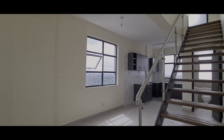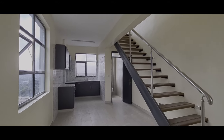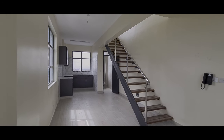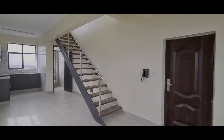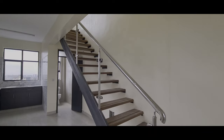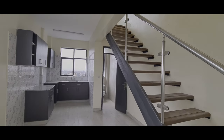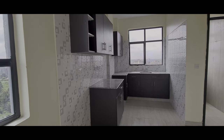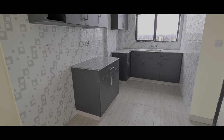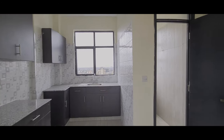Yeah, so we have a duplex here, a 1-bedroom, going at 6.5 million. For 6.5 million, you get this 1-bedroom here. They are going to put some glass over here. So, you know, we are early birds. We have a kitchen. The kitchen is right here. The kitchen has a sink and everything.